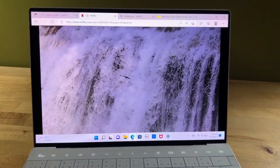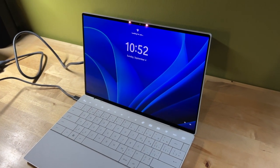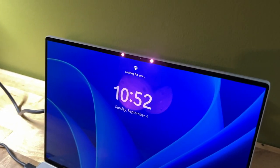Here's a look at its built-in webcam, doing double duty with Windows Hello biometric sign-in.